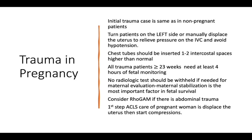And another thing to note is how we're guessing that age, because nobody's going to come in with a sign saying I'm 23 weeks pregnant. You do that by measuring the height of the fundus. Once it reaches the umbilicus, that's approximately 20 weeks. And it increases 1 centimeter for each week. So just under the xiphoid, they're about full term. But really 3 centimeters above that, you're thinking this could be a viable pregnancy.